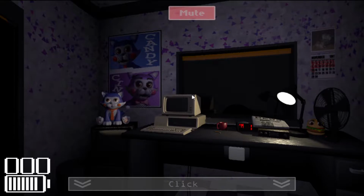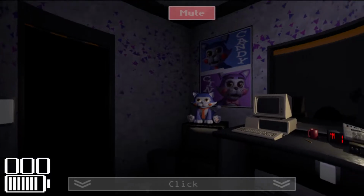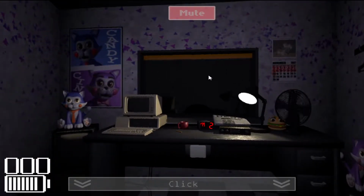All 3 doors are power-driven, so basically don't use too much power. Otherwise, the place will shut off completely. But don't worry. As I said, the doors will open up if that happens, so you won't be trapped. I think that was all for now. Yeah, good luck on your first night here. Don't fall asleep, and have a good night.